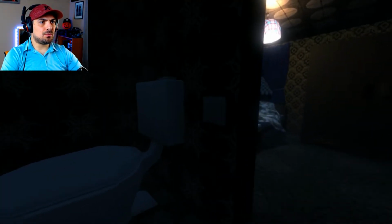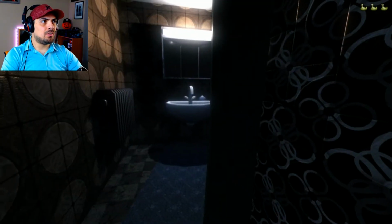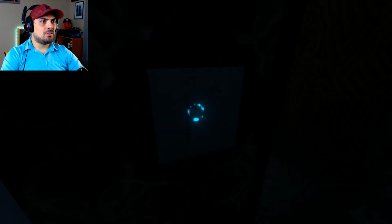Another restroom. We have a switch? Yes. This one doesn't have the red thingy. Another duck. Three ducks already we have. Again, I don't know why we need them, but maybe it's a collectible or something for the game. Let's check here in the closet, Grandpa's closet.